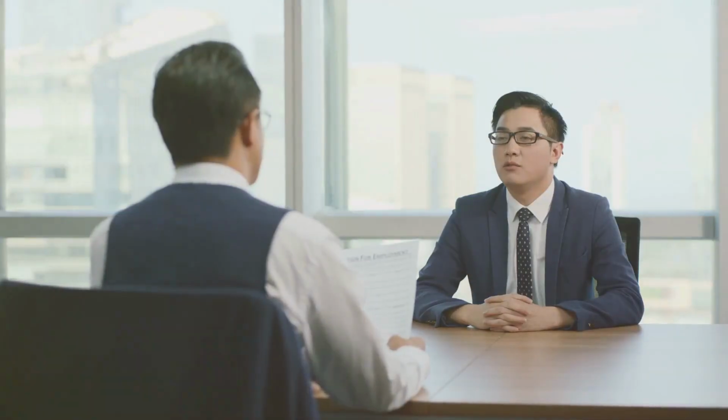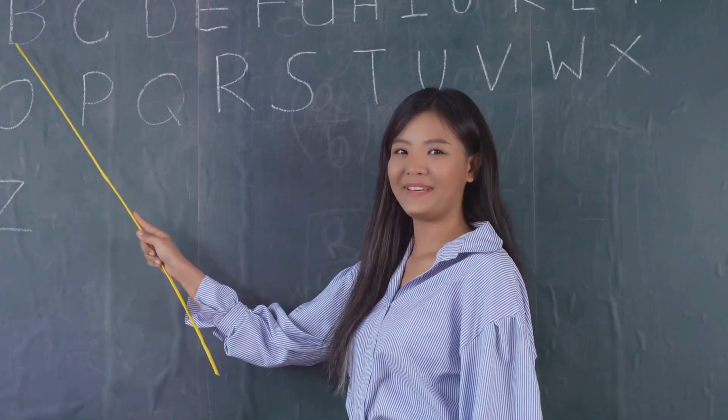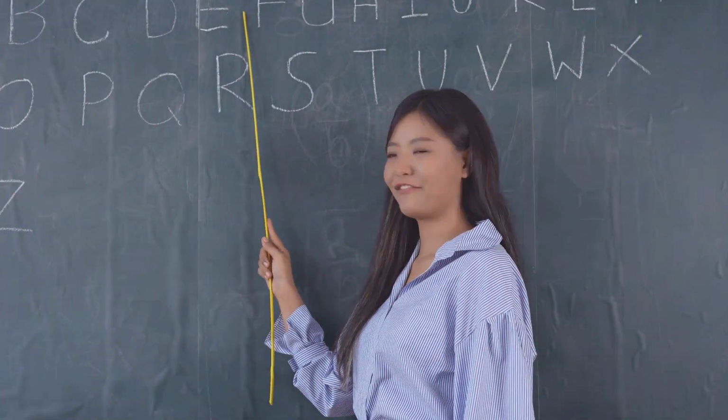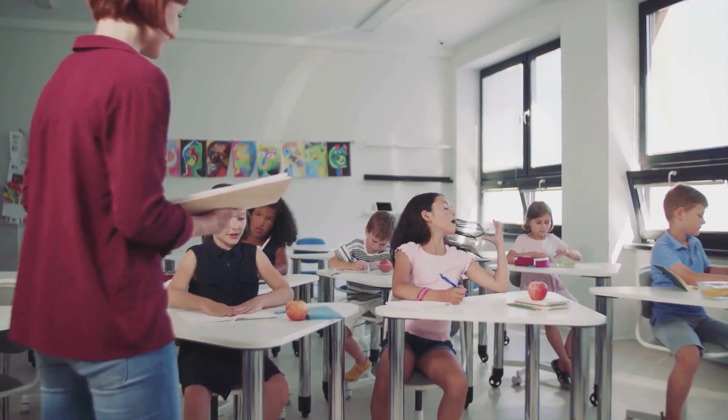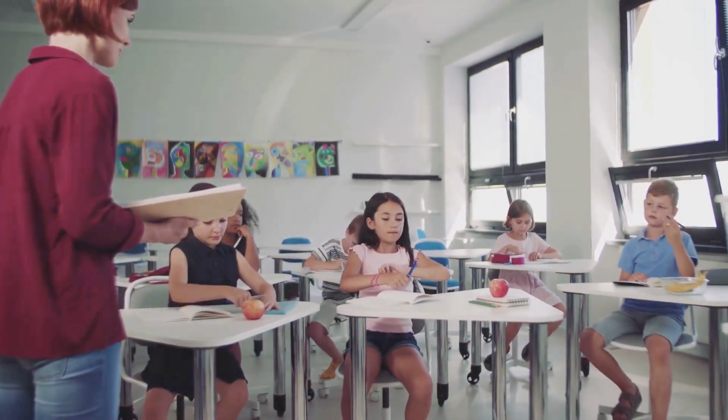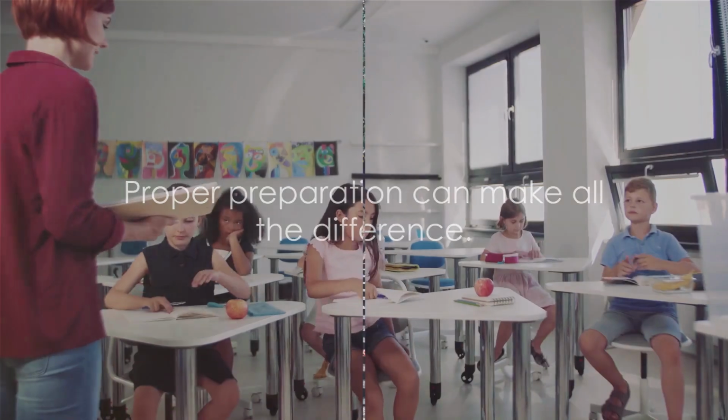It's also a great idea to practice with a friend. Run through potential questions and answers, and request honest feedback. This practice can help you feel more comfortable and confident during the actual interview. In some cases, you may be asked to do a teaching demo. If so, prepare a short but engaging lesson that showcases your teaching style and ability to interact with students. Remember, proper preparation can make all the difference. So take this step seriously and give it your all.